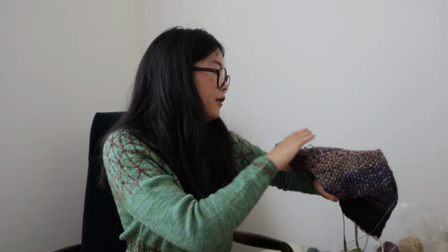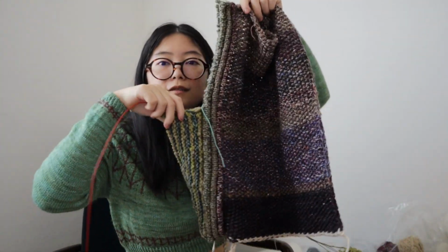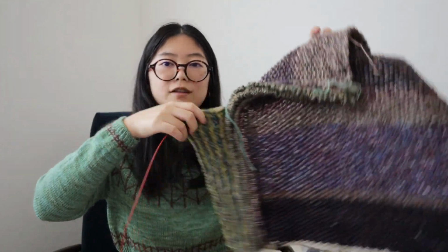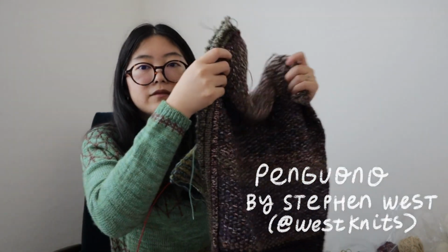There's that. And then I have one last thing. So I think this episode is really long, sorry, but one last thing, one last WIP. It is this. I caved, and guys, I started knitting a Pinguano. I started it, but I'm not that far into it. So this is the Pinguano by Stephen Knits, and you probably have seen it before.